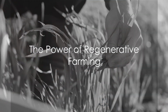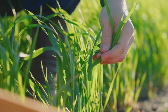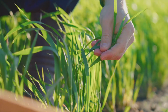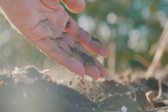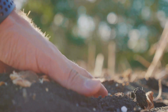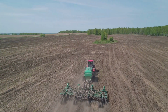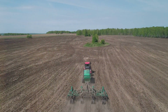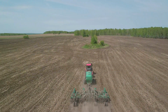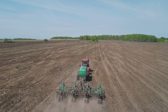Regenerative farming, a set of practices focused on replenishing the soil's nutrients, is transforming the way we approach agriculture. This isn't some newfangled trend, rather, it's a return to age-old techniques that respect the earth and its natural processes. At the heart of regenerative farming are practices like no-till cultivation. This method minimizes soil disruption, maintaining its structure and preventing erosion.